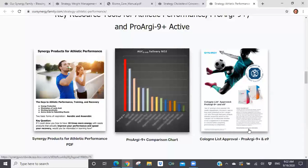And the nice thing about this PDF here is the Cologne List approval. This is over in Europe. It's big in Europe. It's what athletes look at to be able to look at supplements that they might want to use, to make sure that it's on the Cologne List, where there's a third party that has actually examined the product and certifies that that product does not contain anything that would cause a problem in drug testing.